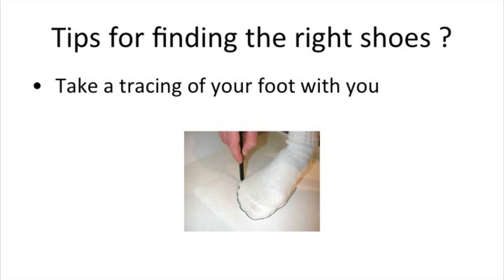You have to try it on. You have to have someone professionally measure it, because the brands change. Just because you're a size 6 in a Clark doesn't mean you're going to be a size 6 in an Asics, because there's hundreds of shoes and they all make them on a different format that's called a last. And so it differs. So you should really be fit and sized every time.